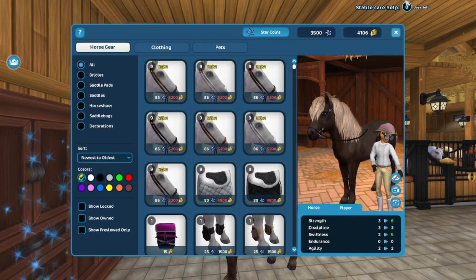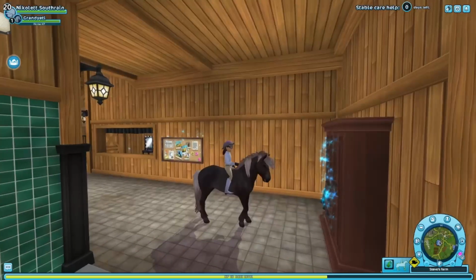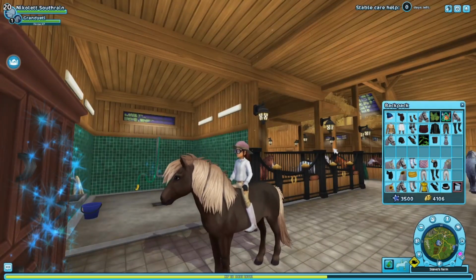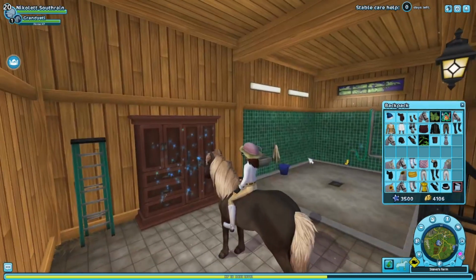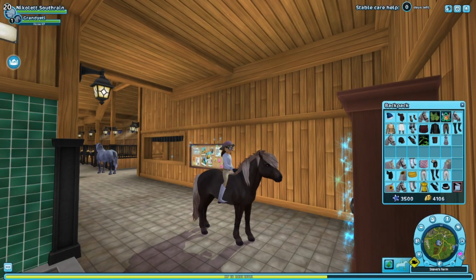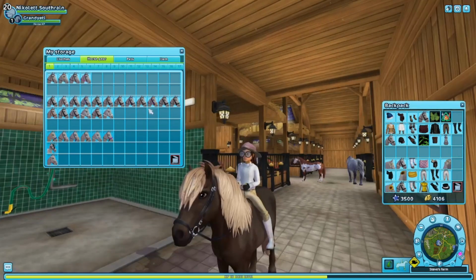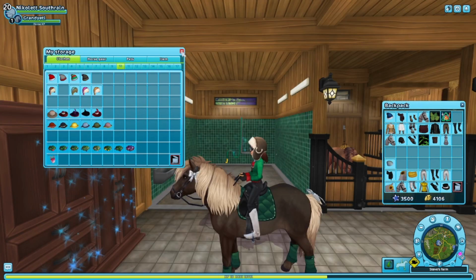And then maybe when I save up some more shillings, because I'm trying not to spend so many star coins on clothing. So maybe when I get more shillings from training, because I'm in this super training mood where I'm just zooming through all of the training that we can do. So yeah, but here is his bridle. Cute. That's adorable. Let's make a little outfit with him now. So let me do that real quick.